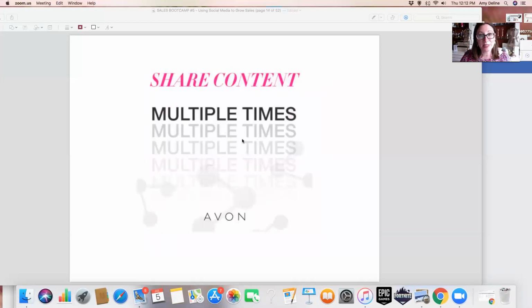Another important tip to remember is to share content multiple times. We've talked a little bit about this in previous sessions in terms of just a general sales tip: when we think about ourselves as consumers, there's actual research that shows that most consumers need to be touched by a new product or a new service or something that's being offered to them multiple times, sometimes up to 7 times, before they're willing to dive in and seal the deal, to make a purchase, or even just to click over to your web store. So we want to be providing all these different contacts with customers.